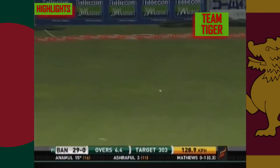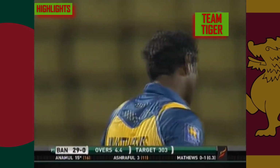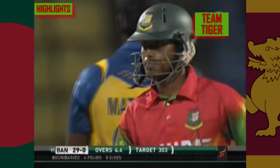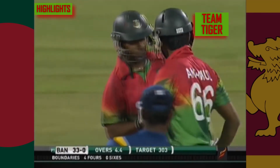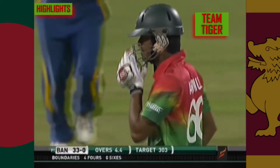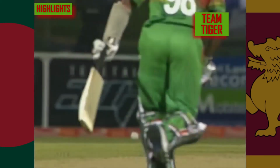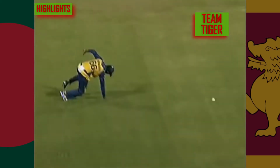Off the outside edge, it will race down to the boundary. So, useful runs for Bangladesh. Enamul Haque playing it with very soft hands, just past slip. He'll be happy to take the boundary. Yes, played with soft hands. So once again finding the outside edge, this time going to the boundary.